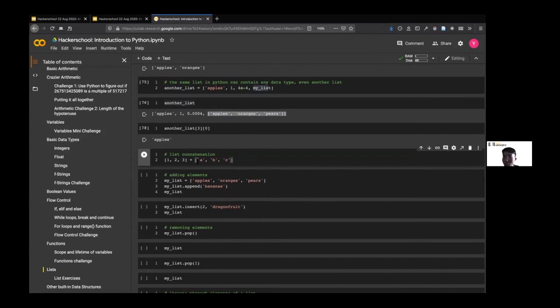Someone mentioned list comprehension. We will go through that if we have time. It's commonly used in Python, but in most other languages, there's no such concept of a list comprehension. So we do not go through it now.